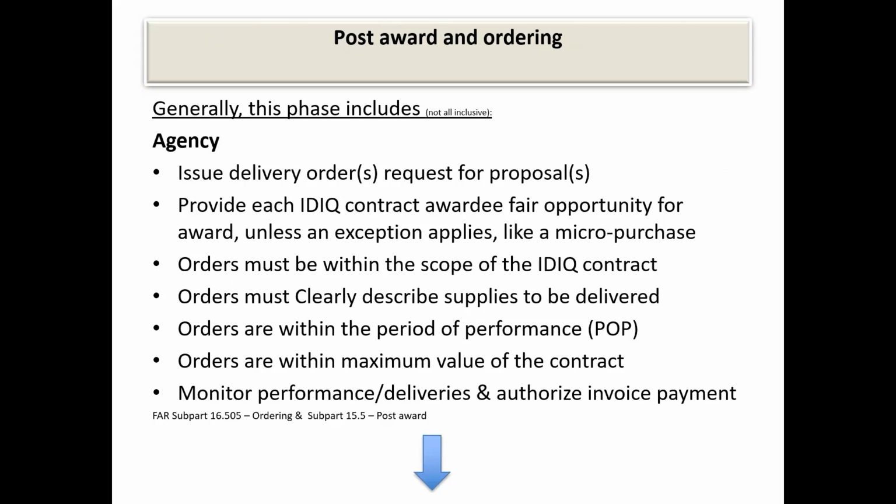So after the contract's awarded and you have the contract holders, you have a list of pre-qualified contractors, then you get into the post-award and the ordering period. And so the distinction between getting a contract for an IDIQ, you haven't made any money yet. Okay, you have a contract. So in order to make some money, that's where the ordering phase comes in.